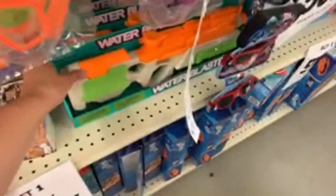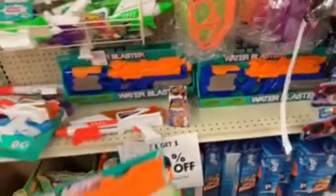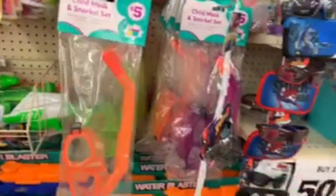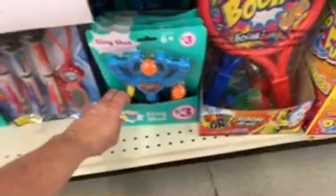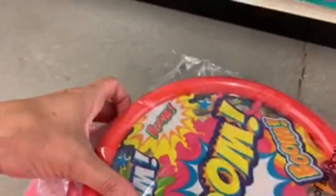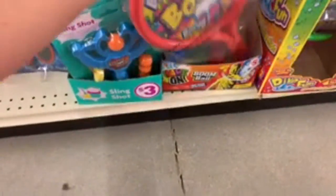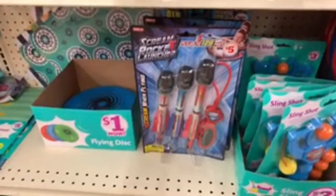They have some other big water guns here. Water blaster. This is really heavy. This is $10, and they also have it in blue. They have the child mask and snorkel set for $5. What else? Slingshots for $3 with the little foam balls. Boom ball, $5. It's kind of like a little stiff plastic. What's this? Scream rocket launcher, flies up to 125 feet.